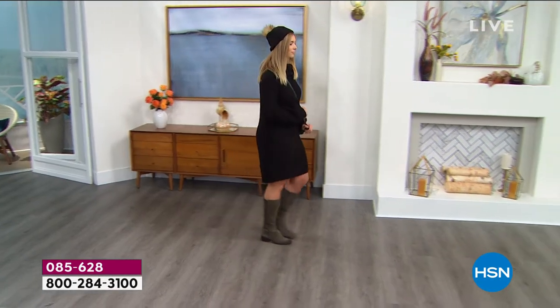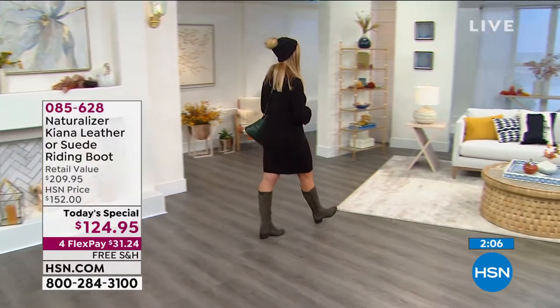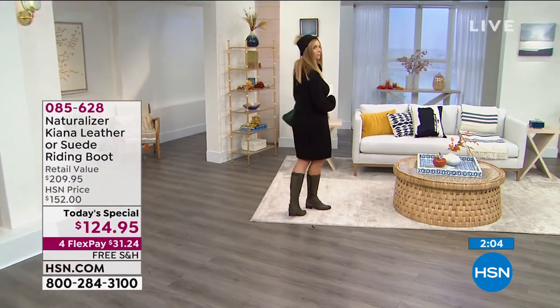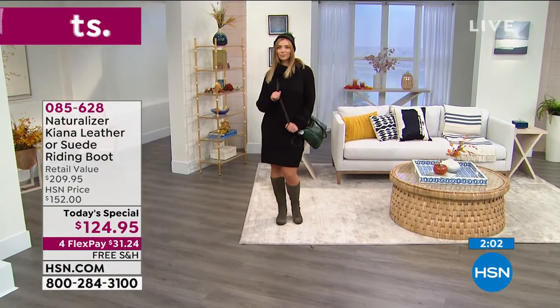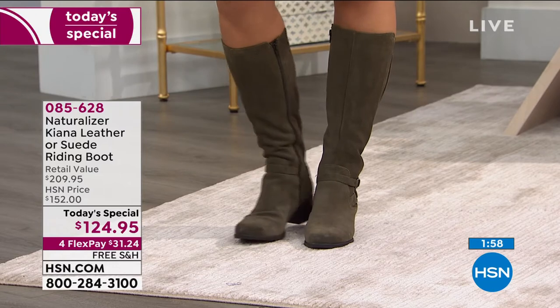Certainly the flexible sole as well. So all of that really works together to give you that customized, really comfortable fit that'll allow you to wear them all day long. So we don't have the time or the space to be bringing an extra pair of shoes and changing into something else.